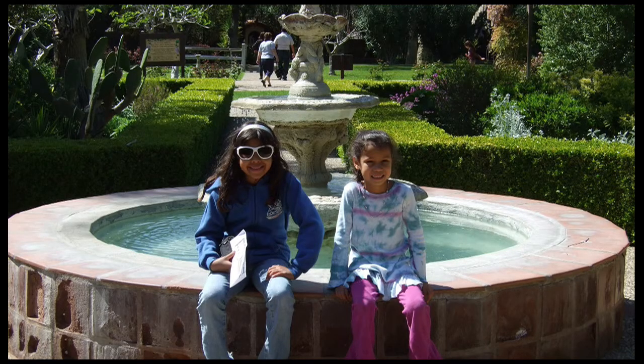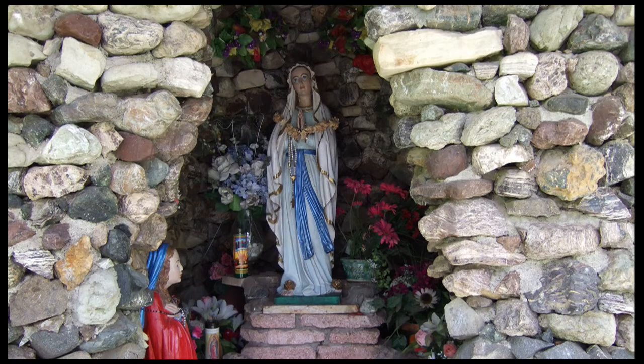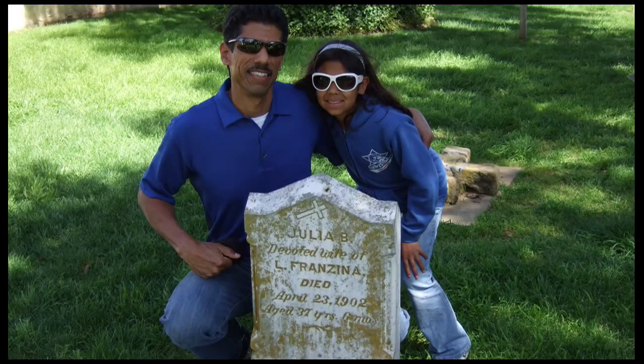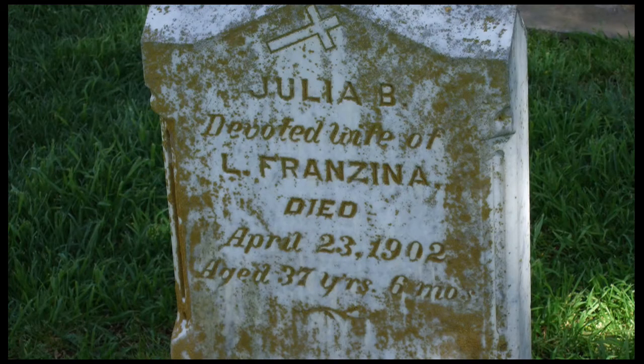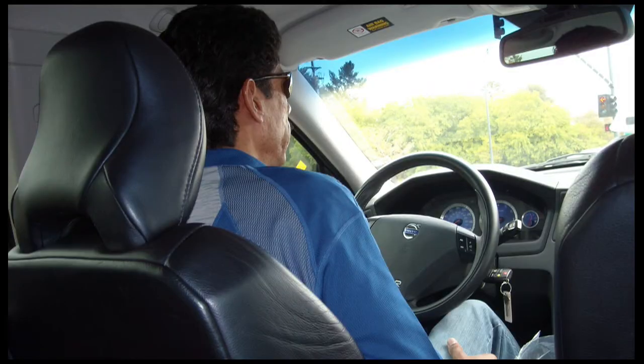And then we went to the garden. And it was beautiful out there. And guess what we saw? Statues. Well, we saw statues and we found a secret burial ground. And the secret burial ground, what did we see? We saw a graveyard with a rock. A rock, it's not a rock. Headstone. And back in the car.